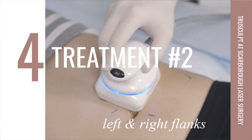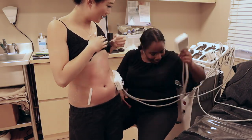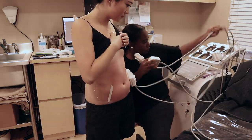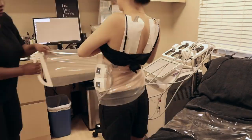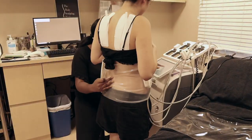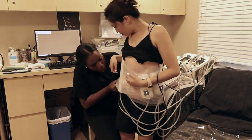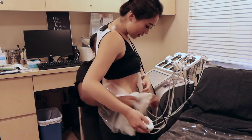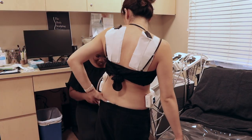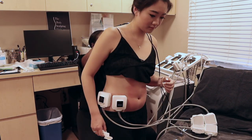And now moving on to the second part of the treatment, which was my left and right flanks. So you can see here that I'm actually placing more paddles on my left flanks versus my right flanks because my left flanks had a little bit more fat than my right. So that is pretty much the placement of the second procedure. And before you know it, the 15 minutes is up and you are ready to go, and you just have to now wait 8 to 12 weeks to see the results.